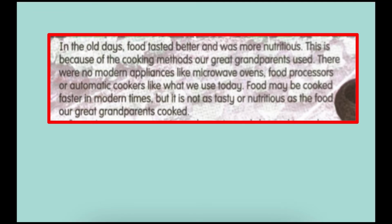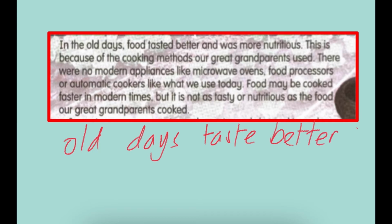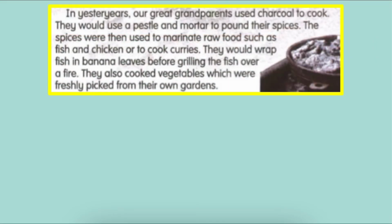Okay, class. From what we have read, we can see that the article is trying to state the difference between the food in the old days and the modern days. The main idea is the food in the old days tastes better and more nutritious. It also stated that food in the modern times is cooked faster than the old days. Now let's read the next passage.